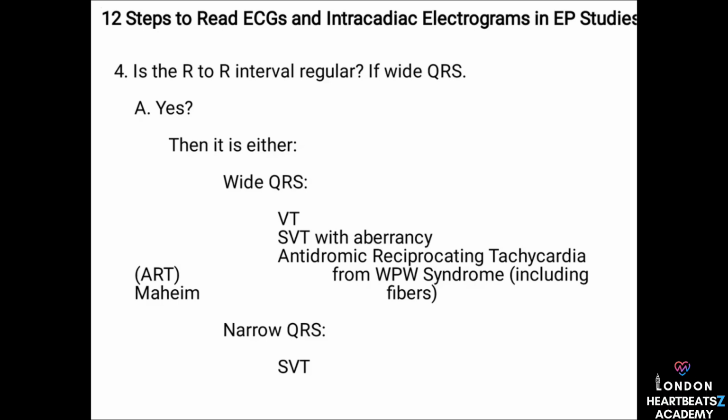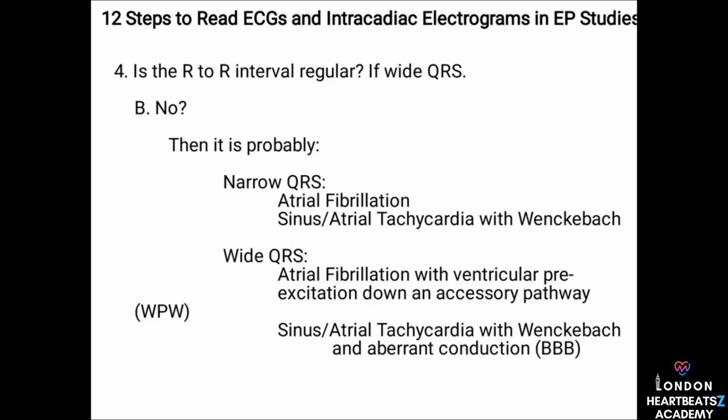Think of it like an electrical shortcut in the heart. It's an accessory pathway, kind of a bypass route, that makes the impulses skip the normal route and go faster. Oh, so that's where the fast in tachycardia comes in. It's taking the express lane. Exactly. So yeah, a regular rhythm with a wide QRS complex could be one of those three suspects.